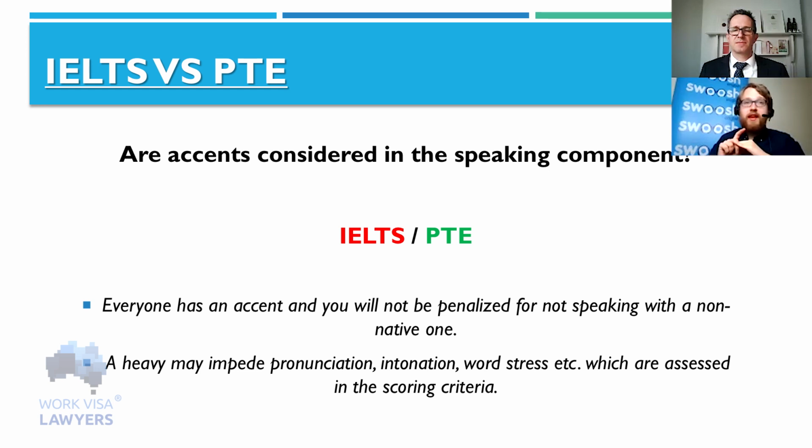But the important thing is that if your accent is deemed to be heavy, then that may impede natural pronunciation. It might also affect your intonation, your word stress, etc., which are assessed in the scoring criteria. So the short answer is no, having an accent is fine, but you might want to make sure that you don't have an overly heavy accent, or else modify it so that the way English flows in a spoken context actually replicates how native inflection would work best.